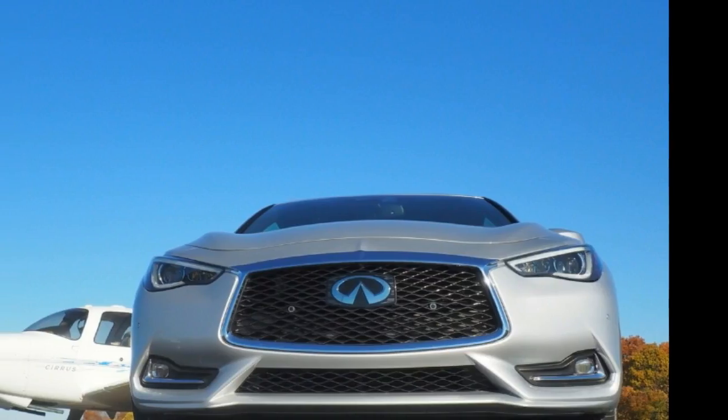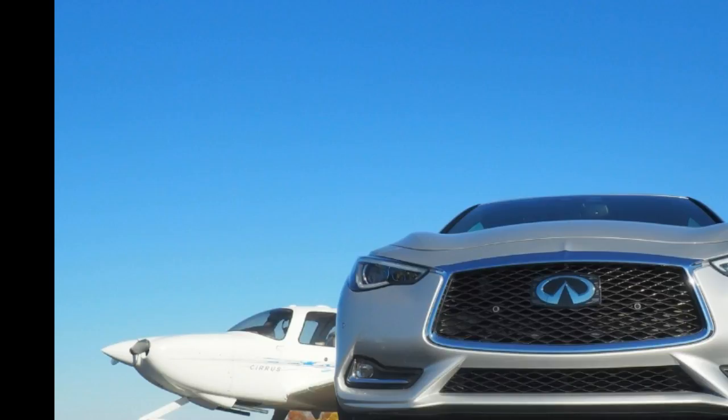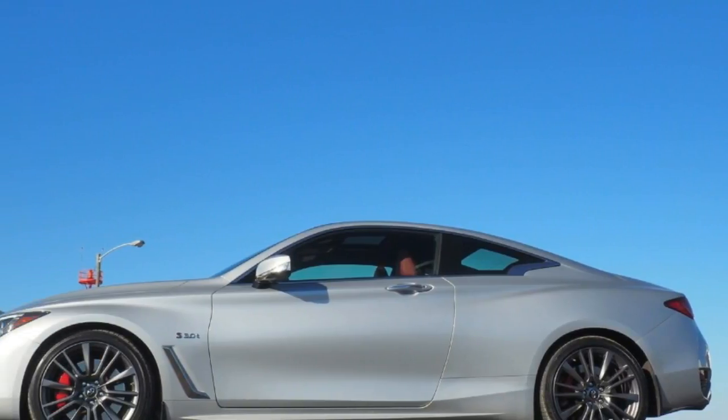Q60, formerly the G37 Coupe, soldiered on for an absolute lifetime in car years without a substantial update. Finally updated for 2017, the Q60 is much improved.